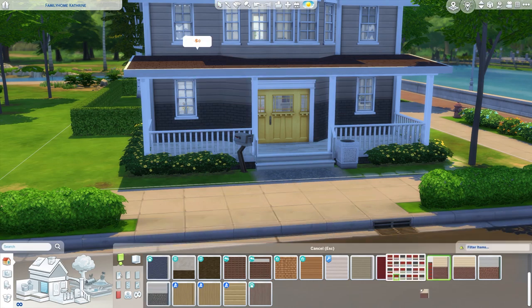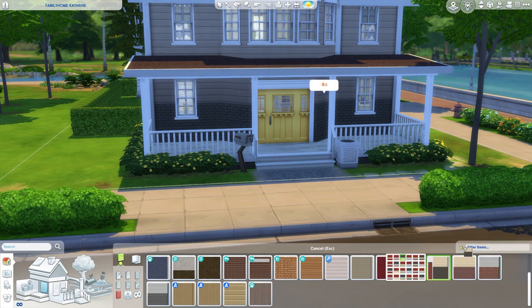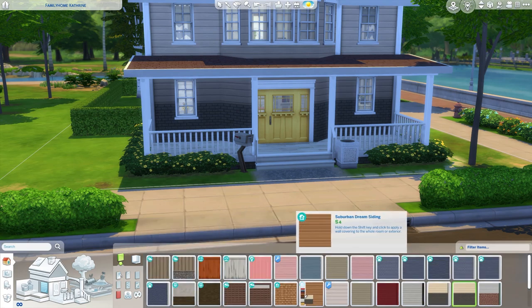Sort of yellow, but it's not. Not quite the yellow I was after, not gonna lie. That doesn't really look yellow to me. Kind of disappointing, to be honest, more than anything.